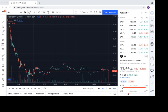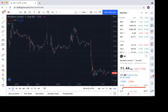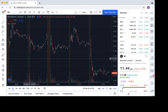So, when we take a look at Blackberry today, we did have a red day, down just over 5%. We could see that we just took this nosedive early in the morning and then just kind of stayed between the $11.40 to $11.60 range. Overall, of course, it's always better to have a green day than a red day. Furthermore, if we look at the 5-day, we were hovering in the $12 range, kind of holding $12 over here pretty strongly. And then we sold off, and now we're in the mid $11 range, which, again, is not ideal.